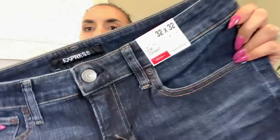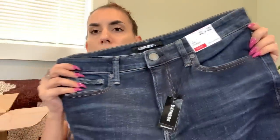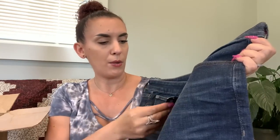All right. Next pair. So what is that? That's one. That's three pairs already. Here's four. This is EXP NYC. Oh, Express. Okay, that's what I figured. I don't know. Are they men's? I don't know if it's all women's jeans or a mix, but these might be men's because they are a 32-32 slim straight. This is not Kyle's size unless I would keep them.